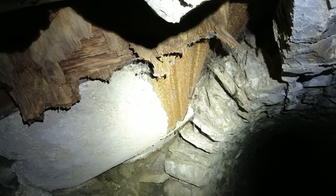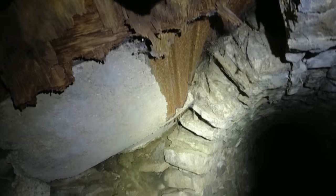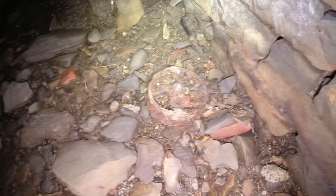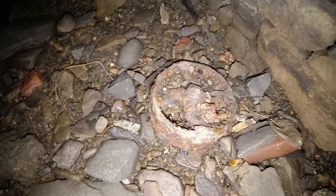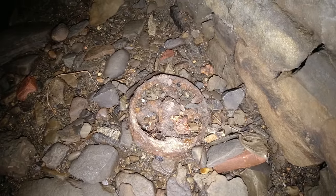Oh, there's a big collapse. There's a combination of plywood, corrugated metal, and concrete. I don't know, maybe that's not a collapse, maybe that's a pipe. But it looks precarious. I'm going to keep moving though. Oh, what is that? That almost looks like a minecart wheel. I don't see any flange on it though, but that looks like a wheel that you find off a minecart, like a coal minecart.